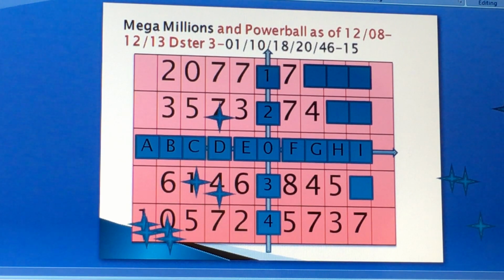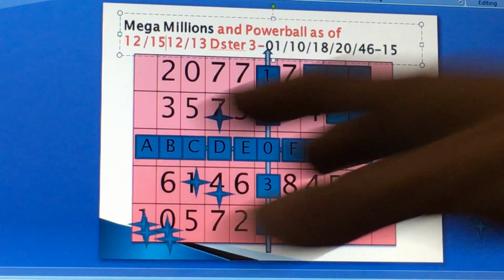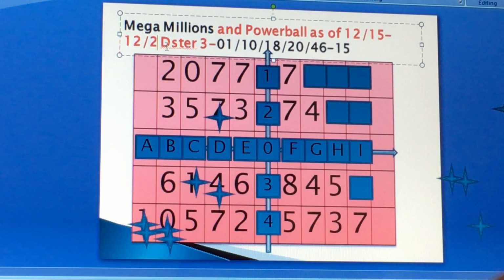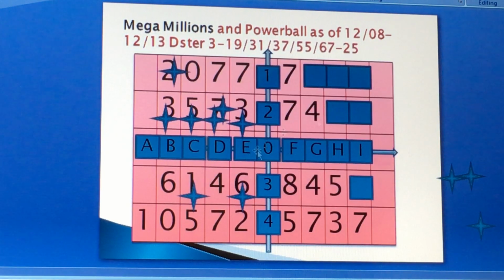Now Dster number 3. Let's look at Dster number 3. Let's look at the date. It's for 12/15 to 12/20. So let's change the date. I don't want to confuse people. I do not want to confuse people. Don't look at the date. 12 is for 12/15 to 12/20. And again, you look at Dster number 3, you look at 10 on the bottom, 01 also on the bottom, and then you have 18 not in the Dster.